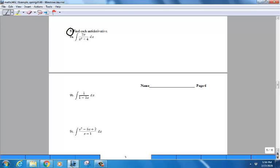Same thing. Yeah, same thing. I would try substituting for the denominator, okay? I would try substituting for the denominator. Now, this one is not as clean cut as this one, but it's pretty close.